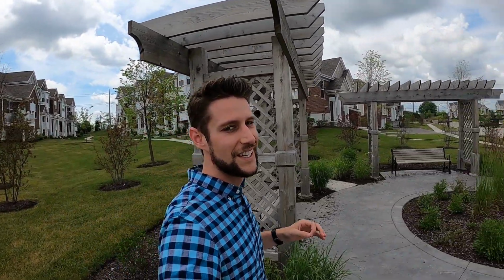Construction broke ground in Emerson Park Townhouse subdivision in 2018. These townhomes start in the 260s all the way just north of 300,000. They're still building them out and finishing them up, but they look fantastic and very modern and sleek. There's a lot of really nice walking paths, gardens, and ponds to check out, and it's just a really beautiful place.